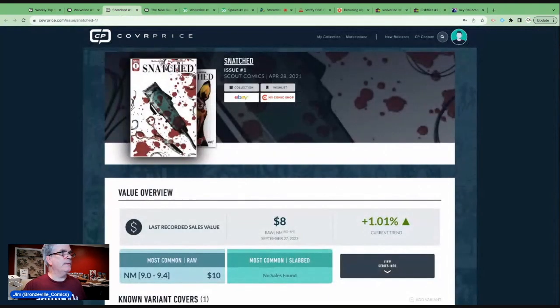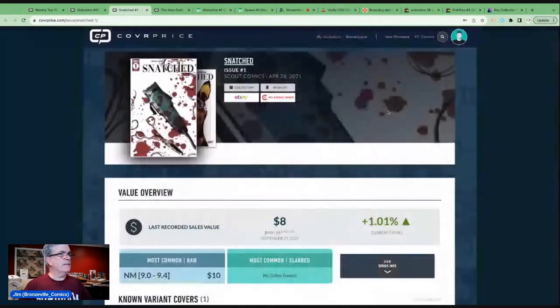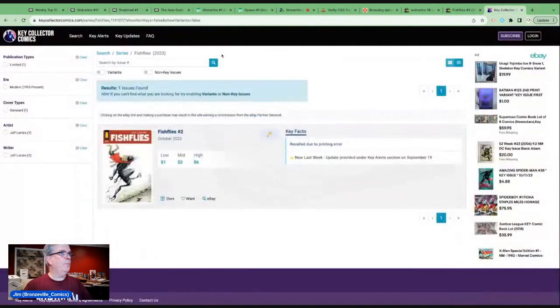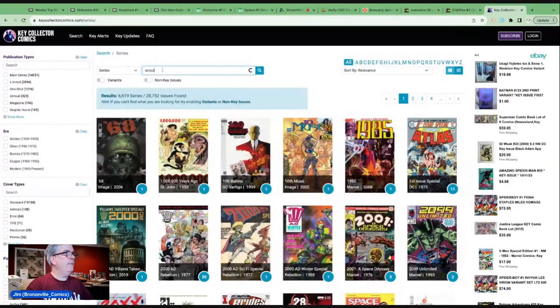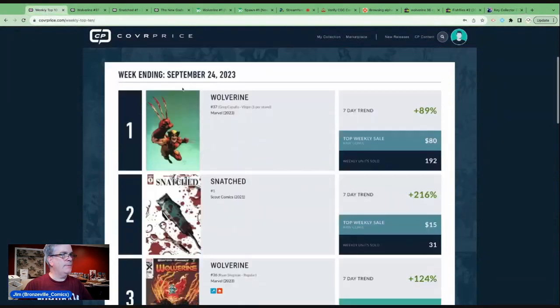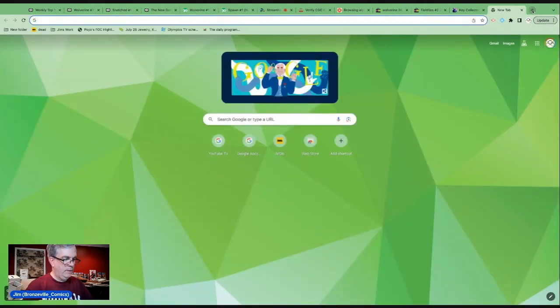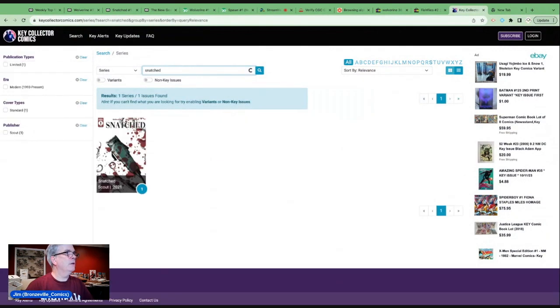Number 2 on the list is Snatched #1. This is a Scout Comics book. You see about a $10 raw book. Let's go to the key significance here. I think they're not even covering it. What does it say in the weekly top 10? I do believe there has been some development news. I put in Scout, not Snatched. Snatched.